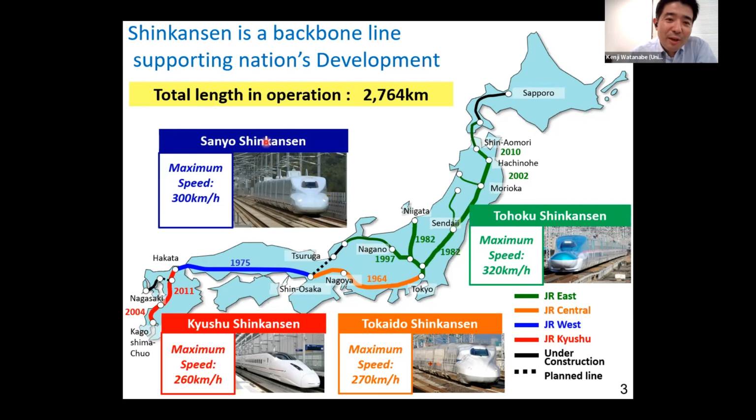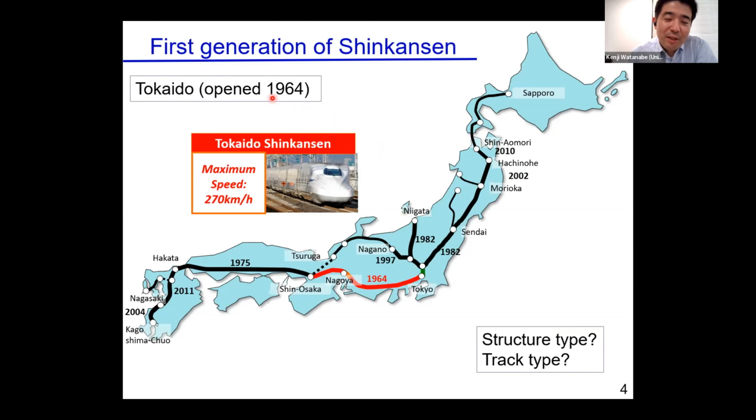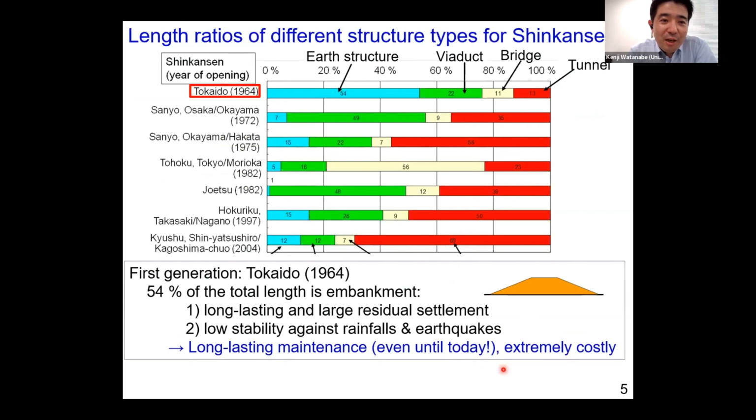And now the total length in operation of the Shinkansen line is more than 2,700 kilometers. So let's look at the first generation of Shinkansen. Tokaido Shinkansen opened in 1964. Let's look at what kind of structure type was used and what kind of track type was applied to the first generation of Shinkansen. This shows the length ratio of the different structure types of Shinkansen.